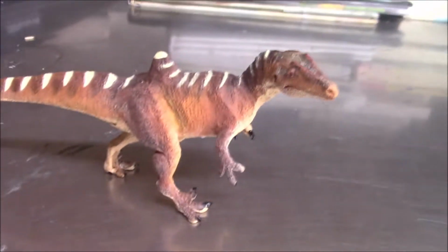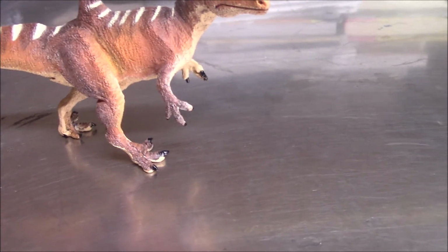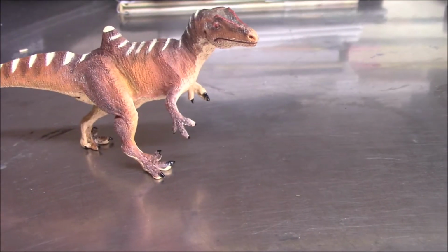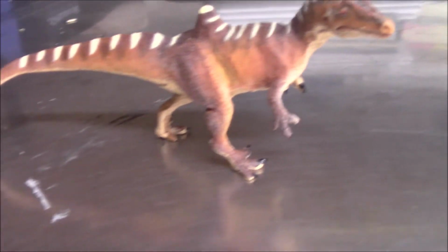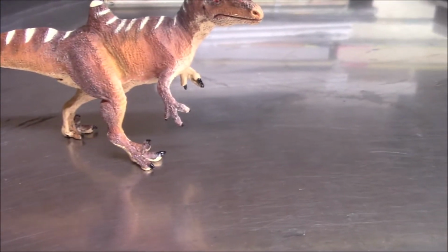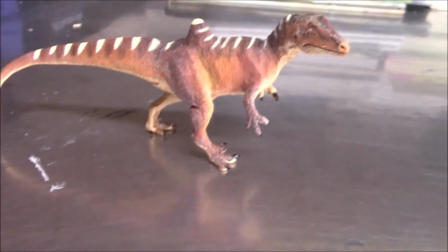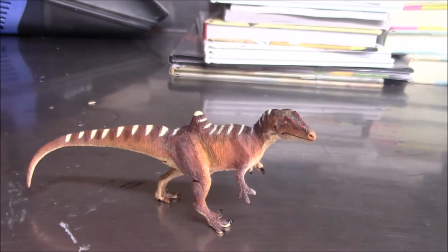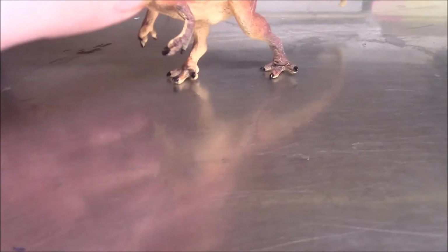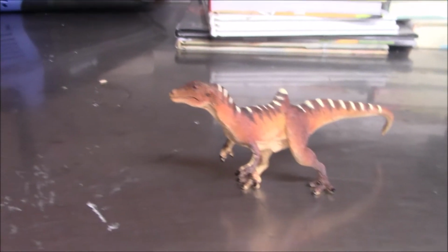Now, this is one of the several figures that I was requested to review, and of the three I got, I have to say this one's probably my least favorite. I don't dislike this figure, but when I initially saw this figure, even I was a little apprehensive about buying it. I was like, well, maybe, but then someone requested that I buy it, and I thought, you know what, fuck it, let's do it. But yeah, I definitely have some apprehensions about this guy. He's not bad, but I'm just not the biggest fan of him.